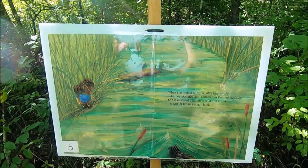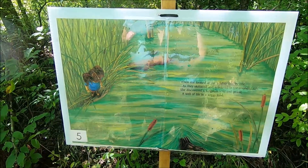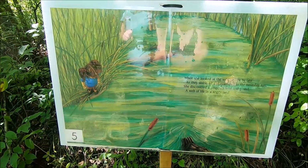When she looked at the wildlife, one by one, as they skittered and scattered in the noonday sun, she discovered a kingdom, wild and grand, a web of life in a soggy land.